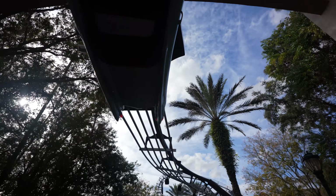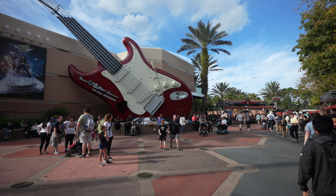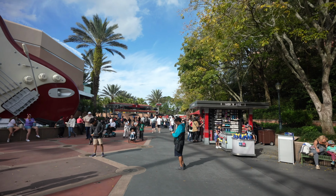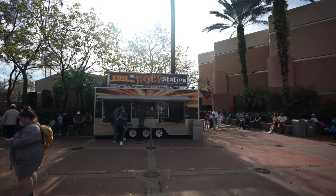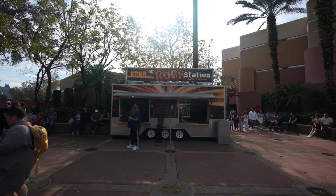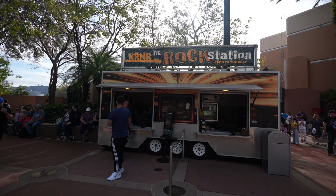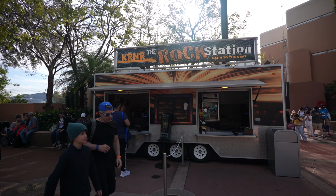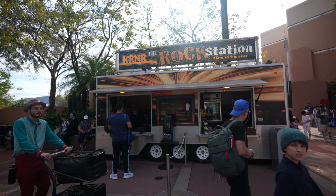So in this area of the park, you have Rock and Roller Coaster, and then you also have Lightning McQueen's Racing Academy. There's a Joffrey's Coffee booth right over here. But right over here, we have the Rock Station Eatin' to the Beat. Here you can get nachos, well, tortilla chips and cheese, cookies, chips, frozen drinks, and you can get your boozy frozen drinks as well.